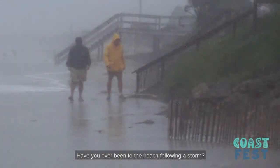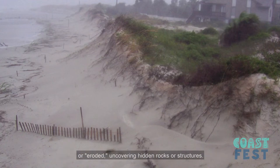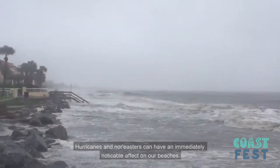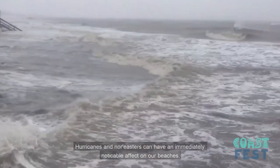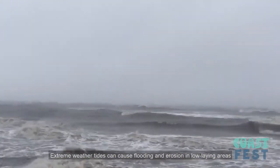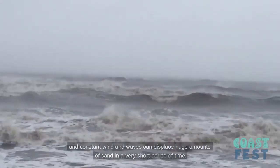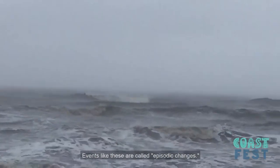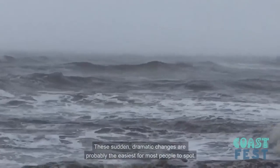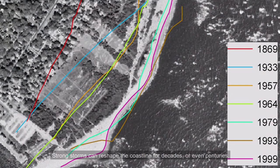Have you ever been to the beach following a storm? You may have seen that large portions of sand have been washed away or eroded, uncovering hidden rocks or structures. Hurricanes and nor'easters can have an immediately noticeable effect on our beaches. Extreme weather tides can cause flooding and erosion in low-lying areas, and constant wind and waves can displace huge amounts of sand in a very short period of time. Events like these are called episodic changes. These sudden, dramatic changes are probably the easiest for most people to spot. Strong storms can reshape the coastline for decades or even centuries.